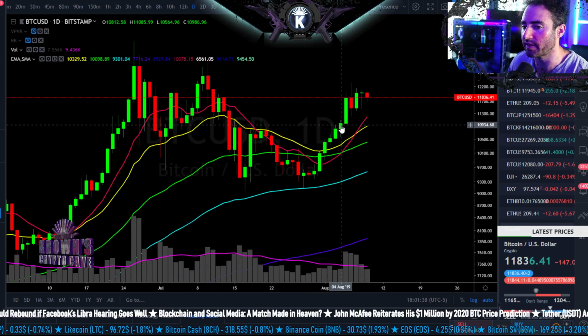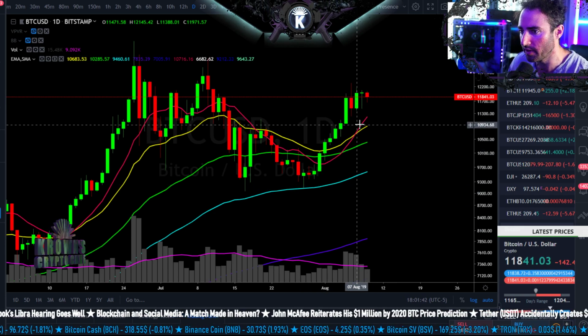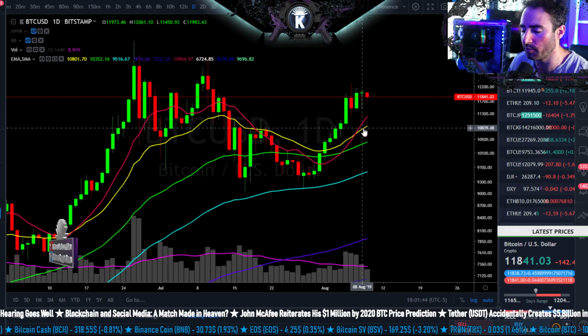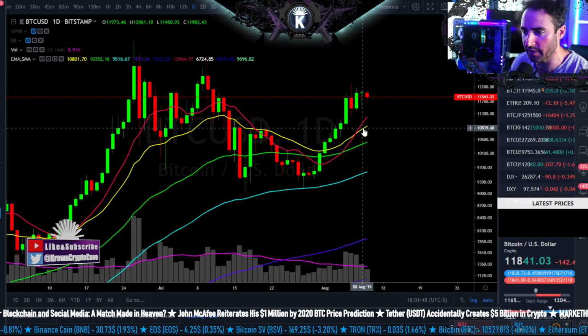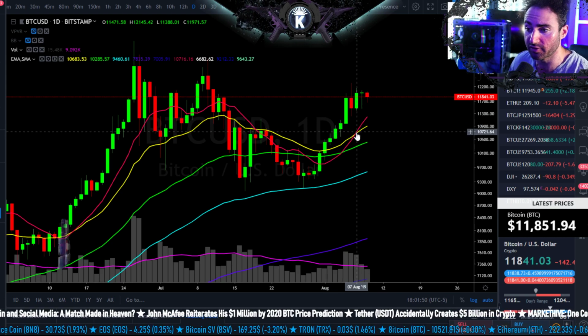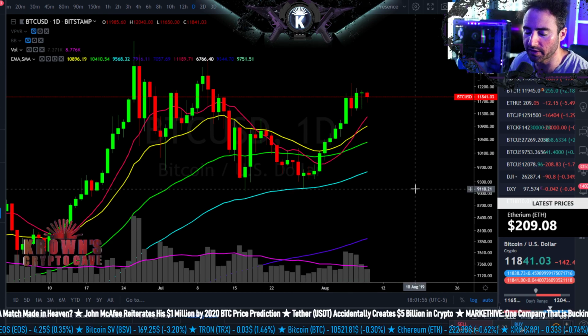So first and foremost, I see that all major moving averages are in a bullish posture right here, confirmed as of a couple days ago. We have the red 10 simple moving average now above the yellow 21, which, if you've viewed my technical analysis 101 playlist, in the later end of the playlist, this strategy is revealed, but it's pretty simple. Basically when they cross to the upside, bullish. When it crosses to the downside, bearish.